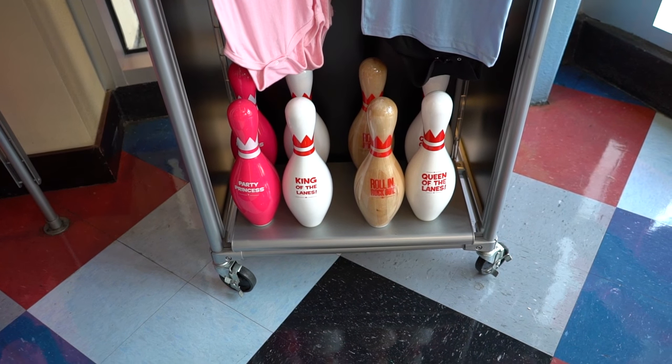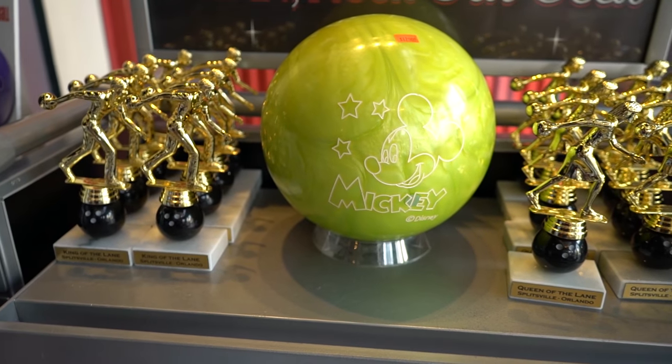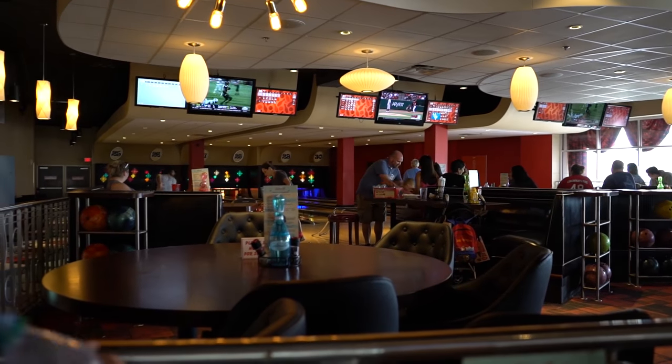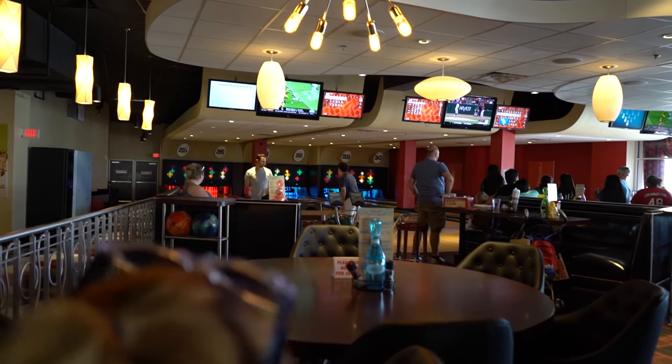Ooh, you could get your own pin, like a wooden pin. Ooh, you can get a Mickey ball. It's $129. That's not too bad. This is where we're sitting, and you can see the bowling alley is right here next to us. They come in packs of 10, I think, but this one's just a pack of 6. Then there's more back behind us over here.